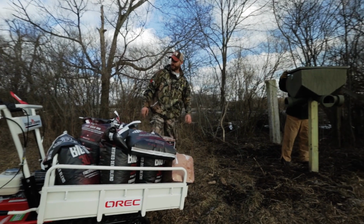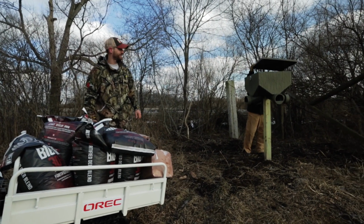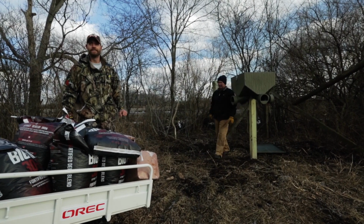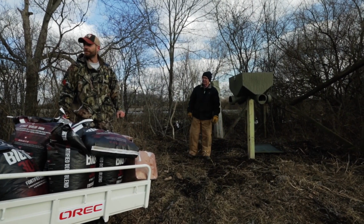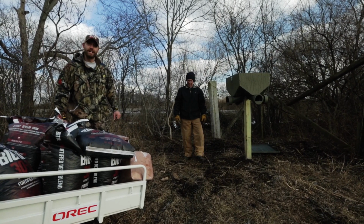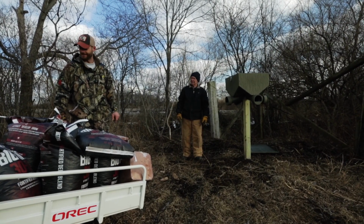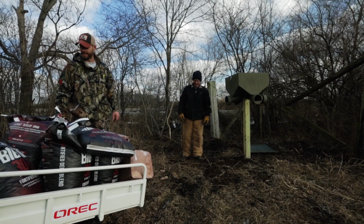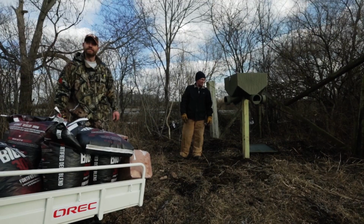That's the first time I used it. I'm pretty impressed. I'm not gonna lie, I had one casualty, dropped the bag, but we made it through some pretty rough terrain there, and it saved a whole lot of time. That would have taken me a couple hours dragging all this out here with a wheelbarrow or even with a side-by-side. It got right through it.